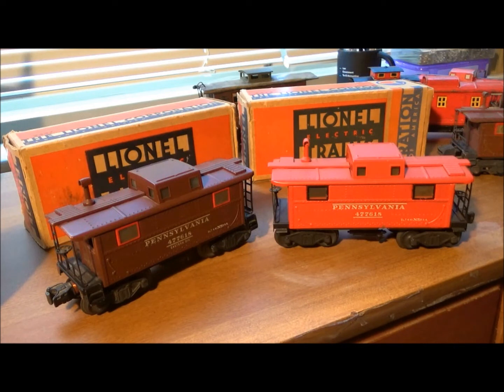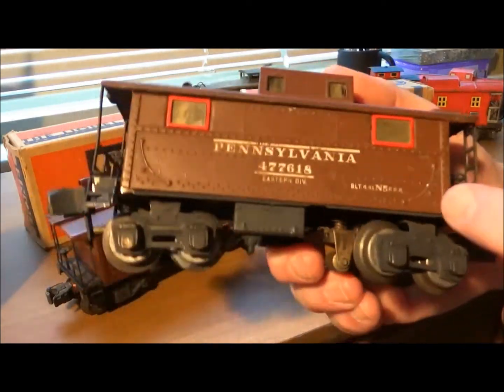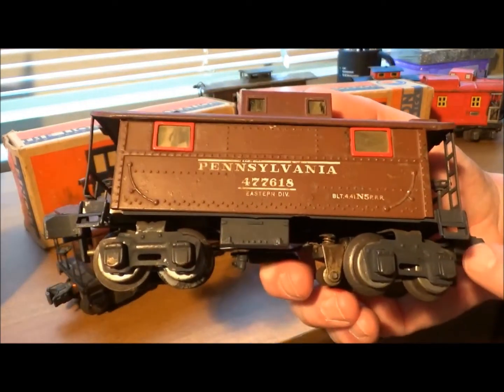Other nice looking and generally common and inexpensive cabooses are the Lionel models of the Pennsylvania Railroad Type N5 cabin car. These were made in the 1940s, a couple of years before World War II, a few years after World War II. Found in brown and red, Lionel's N5s have different catalog numbers, different levels of detail and features. Some variations are harder to find. This pre-war model has couplers on both ends for switching.